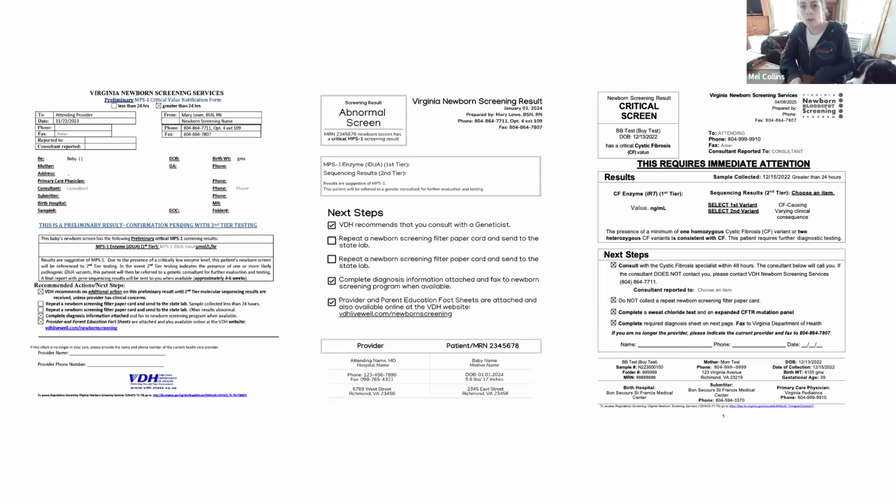Yeah, no problem. So this critical screen, I assume, is a child with two CF mutations, right? Correct. So if the child just has one CF mutation, what is the screening result labeled as? Do we put critical screen up in that box, or do we put abnormal screen in that box? Or Marcy's smiling because she wants you to put normal. Yeah, if you've done all your sequencing.